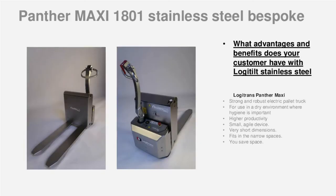Our Panda Maxi is a bespoke, customized product. It is not a standard, and it is a strong and robust electric pallet truck for use in a dry environment. We recommend it where hygiene is important. You have the possibility of higher productivity.